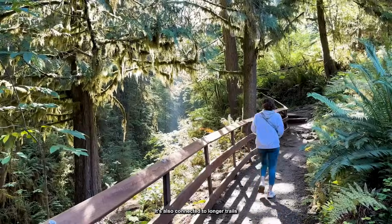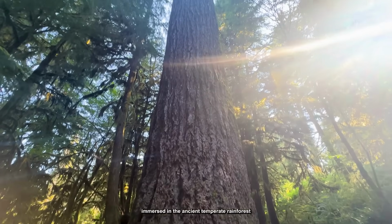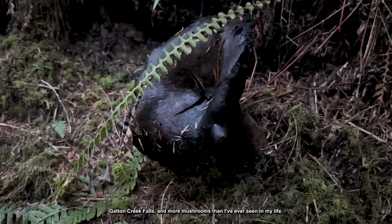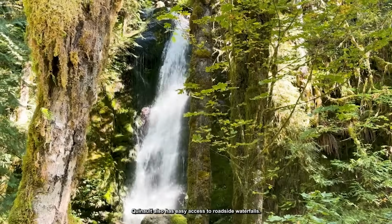It's also connected to longer trails in the Quinault National Recreation Trail system that lets you get more immersed in the ancient temperate rainforest and see things like Cascade Falls, Gatton Creek Falls, and more mushrooms than I've ever seen in my life. Quinault also has easy access to roadside waterfalls.